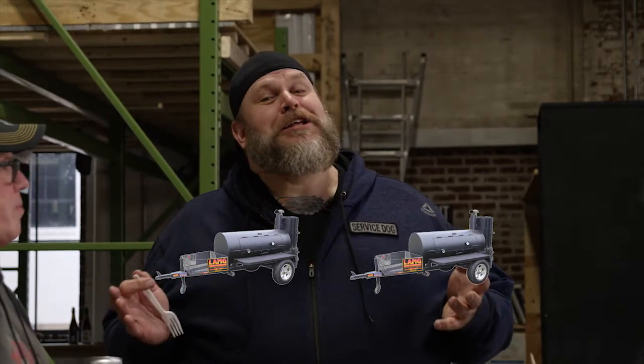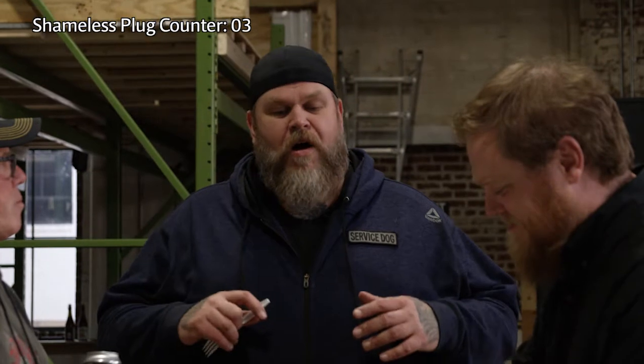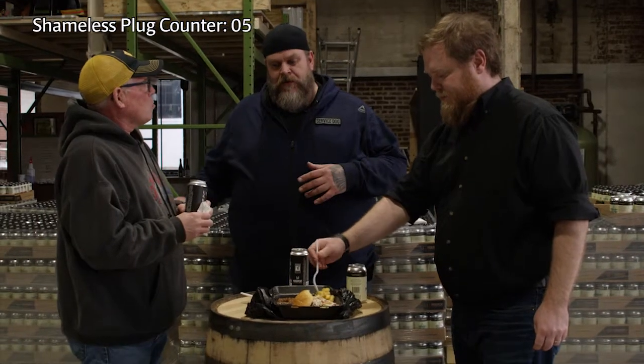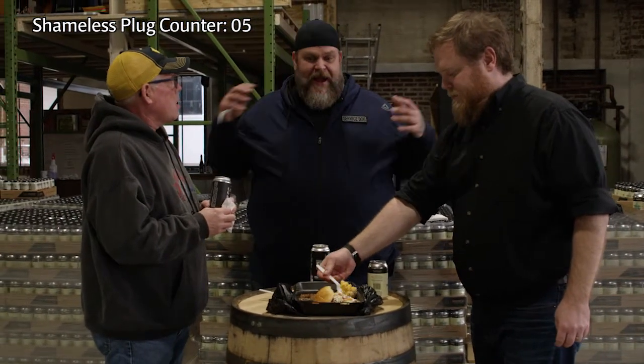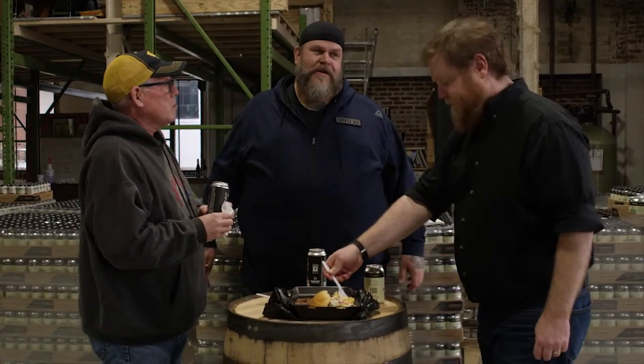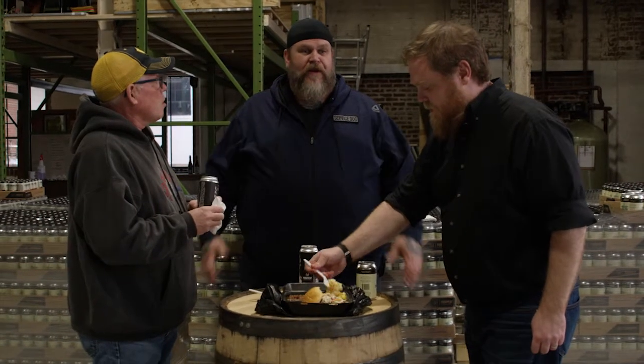And the Cadillac. LangBarbecueSmokers.com. They are amazing. It is the nicest wood-fired smoker I've ever used in my life. We are going to set them up. They'll be set up in an actual smokehouse in the back of the place. Oh, nice, separate smokehouse. Yeah. Killer. They'll be fired up. They'll literally be running 24 hours a day.